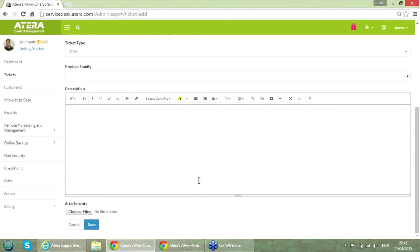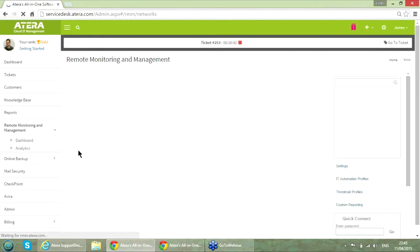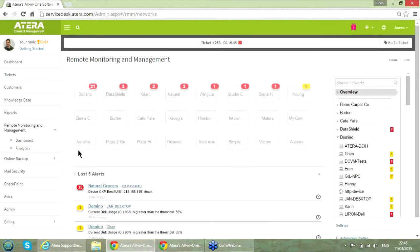Well, we covered most of the things in the ticketing section. I would like to take you to the RMM environment. Using our RMM platform, you can effortlessly monitor and manage your client sites, set up threshold profiles, IT automation profiles, and monitor SNMP or generic devices. With a single click, you can initiate remote control sessions using our integrated VNC or RDP, which doesn't require you to install a VPN or open firewall ports.